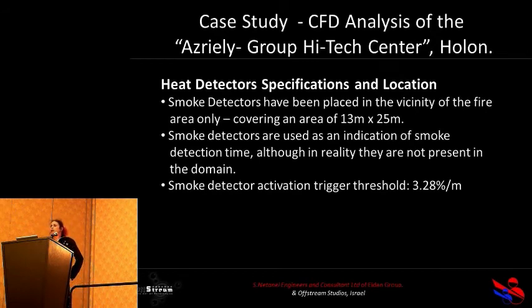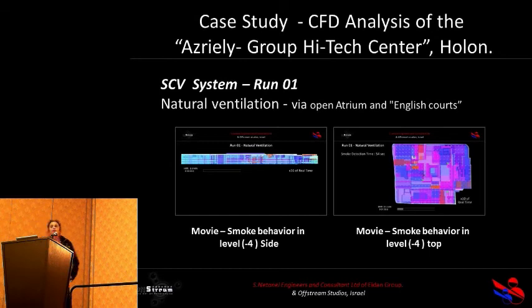We want to know what time the alarm will sound off, and if we want to model the decay of the fire, we'll go back to those sprinklers and decay the fire from the point of the fourth sprinkler opening up. So the smoke detectors are set to 3.28 volume, the heat detectors are set to 68 degrees, and the response time index is fast response, sitting on 50.